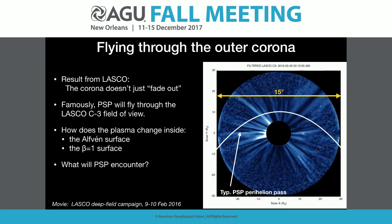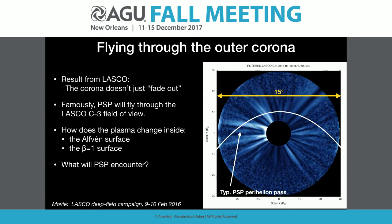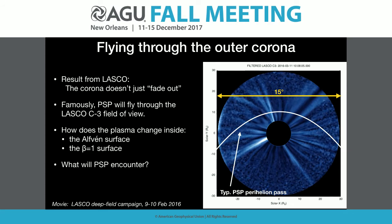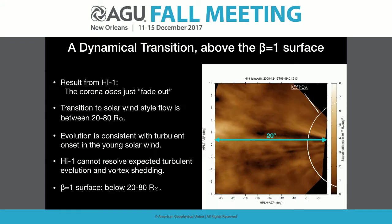But at the time that Solar Probe was being designed, nobody really knew where the Alfvén surface or the beta equals 1 surface were. There was no easy way to measure them, and it was the missing boundary in the heliosphere. There were models, but no direct measurements. That's changed. So we can go after these things now.